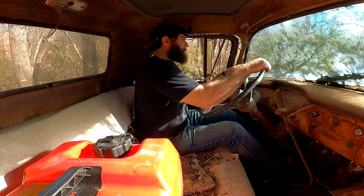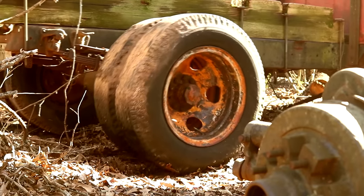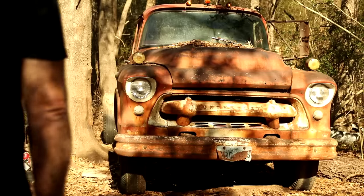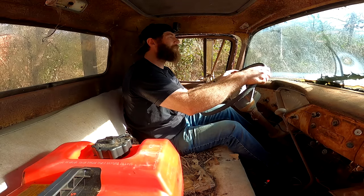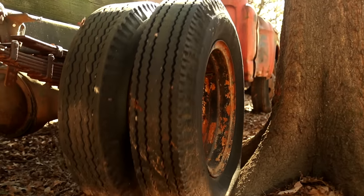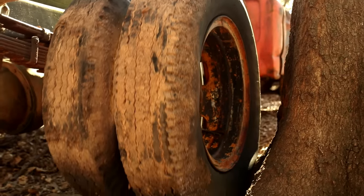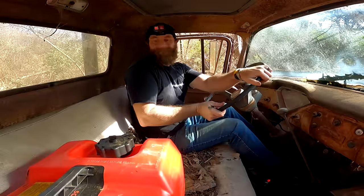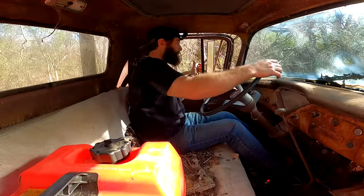Watch me on that tree. She's pulling it out. You're right up close to the tree, so about another 4 foot and you can start turning. All right. It's close. Start turning. You're free. You're good.